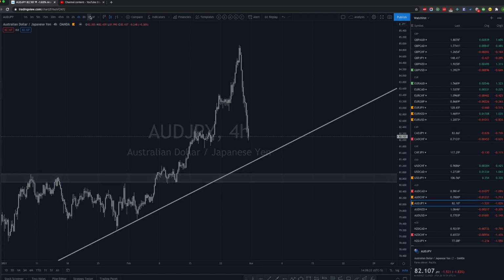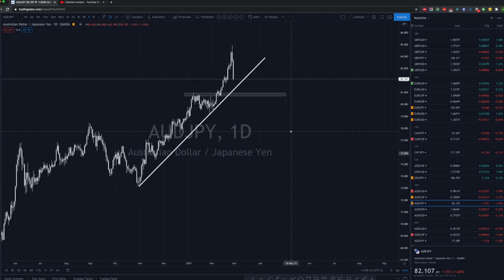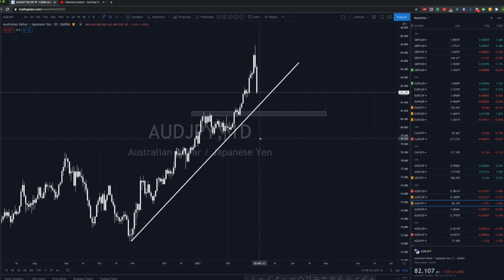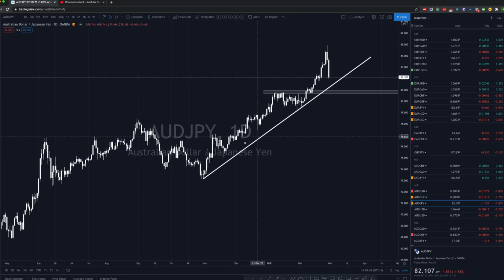AUDJPY, same kind of deal. So we currently have this, I guess you call it accumulation area here where price is paused. But we also have these previous highs that were broken, again with this sort of accumulation area here. So I've just marked it up to see what price wants to do. I mean, the trend line's not the greatest, but we have our two touches here, right?